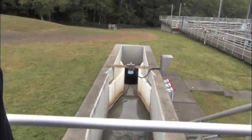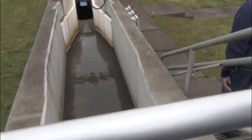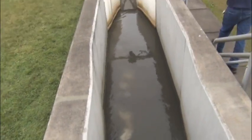So that's the magnesium hydroxide we're adding to regulate the pH and the alkalinity of the treatment plant. That's the raw sewage. I'm also curious about why does the pH go down? Slowly, the water slide of a lifetime.